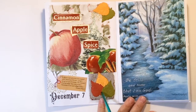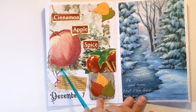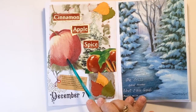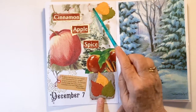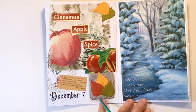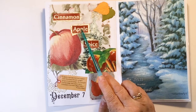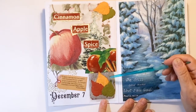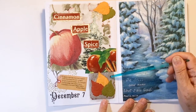die-cut embossed fall leaves, and here's a piece of vintage fabric with apples and some apple blossoms on it, and a pine tree. And then I actually put in one of the tea bags from the apple spice, so that not only do I have the image, but I also have captured the scent.